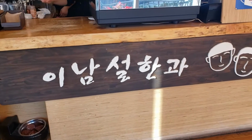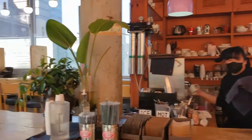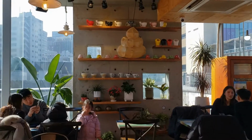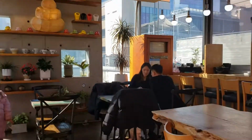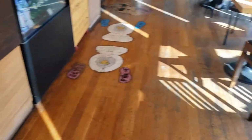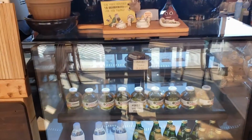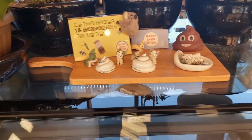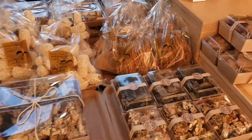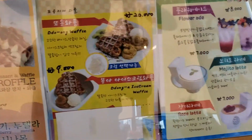All right, welcome guys. We're inside now, the cafe we're going to, which is the very famous Poo Cafe. Everything is poo themed, toilet themed, in celebration of pooing. It's pretty great. This cafe is really, really cool. They have a lot of fun, unique items related to poo and snacks. But this is a cafe that you can come and get some food, some drinks.